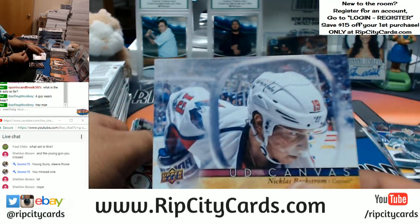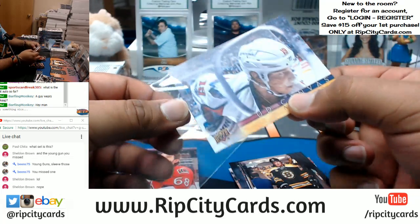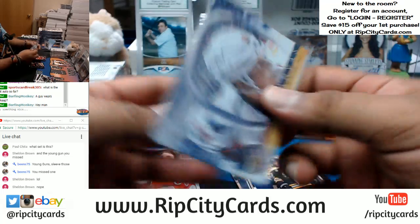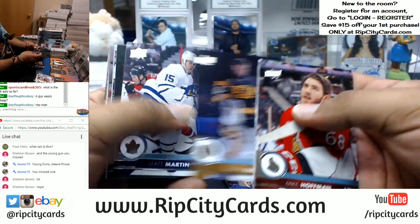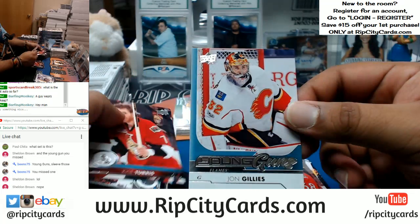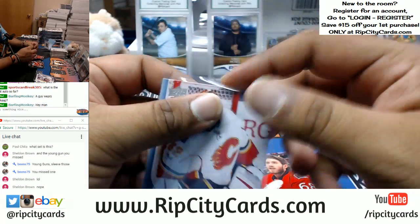An Upper Deck Canvas for Nicklas Backstrom of the Capitals. I like the Canvas cards. They feel nice. Alright. Young Gun for John Gillies of the Flames. The Calgary Flames, I believe.